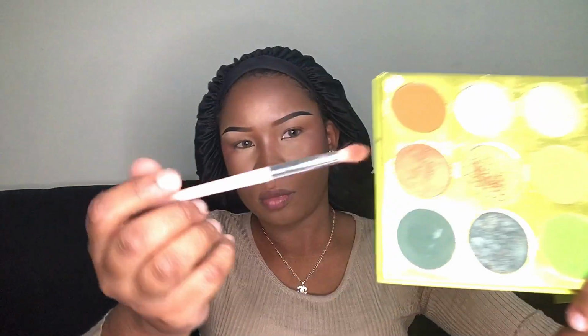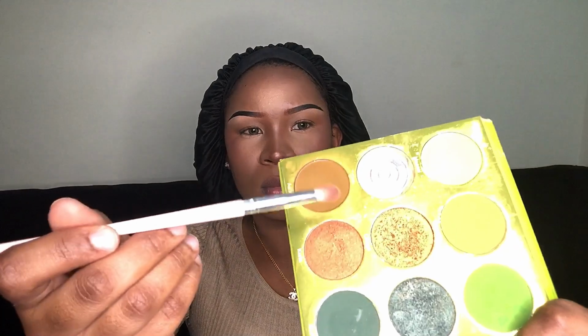So let's just begin. So you set up your station, you find your brushes. This is me basically looking for a brush. Okay, great. So I'm going in with my blending brush just to start the foundation of my makeup. I'm going in with the Tribe palette with the shade Ashanti. It's a really nice light brown shade, and I'm just blending that into my crease, more on the outer corners, to just give it a bit of definition for my fox eye look.